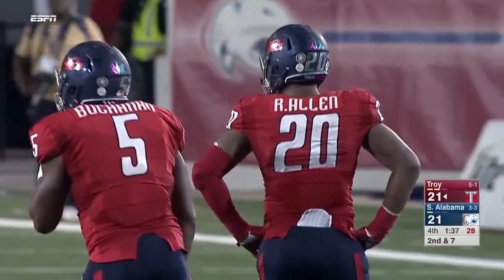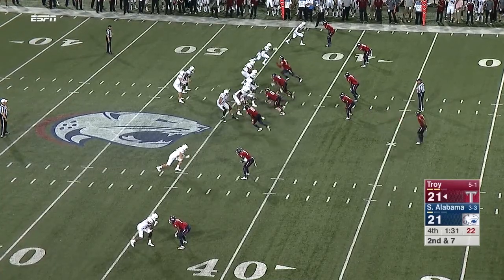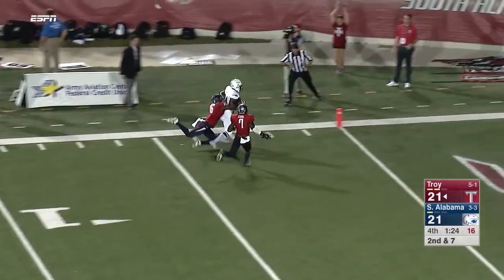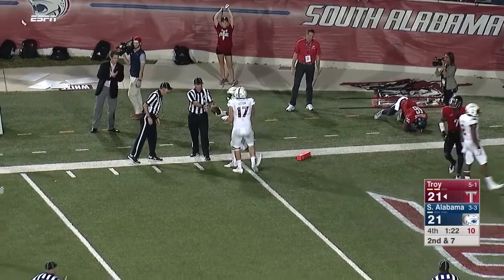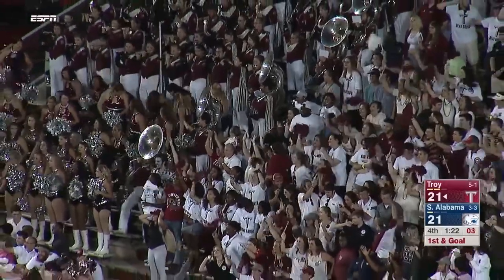We go inside of 2 minutes, 90 seconds and change left on 2nd and 7 for Troy. Silvers is ready, 3-man rush. Brandon will throw to the end zone. Man wide open. Sidney Davis. He's at the 10, the 5. He's to the pylon. Out of bounds at the 1-yard line. Sidney Davis, the junior from Natchez, Mississippi, with his first catch of the day. And it's good for 42 yards.